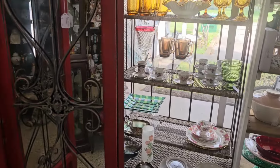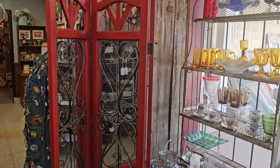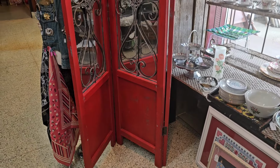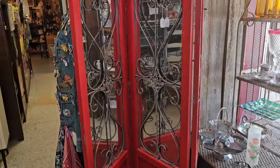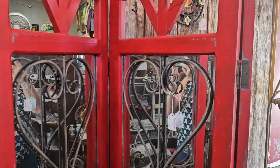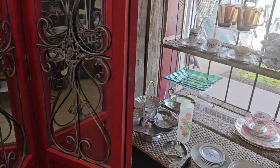And if you're ready, I'm going to show you my new piece. This room divider. Isn't it awesome? It's very rustic. I'm not going to fool with it to refinish it. Whoever wants to do it can. However, I kind of like it the way it is. So, yeah.